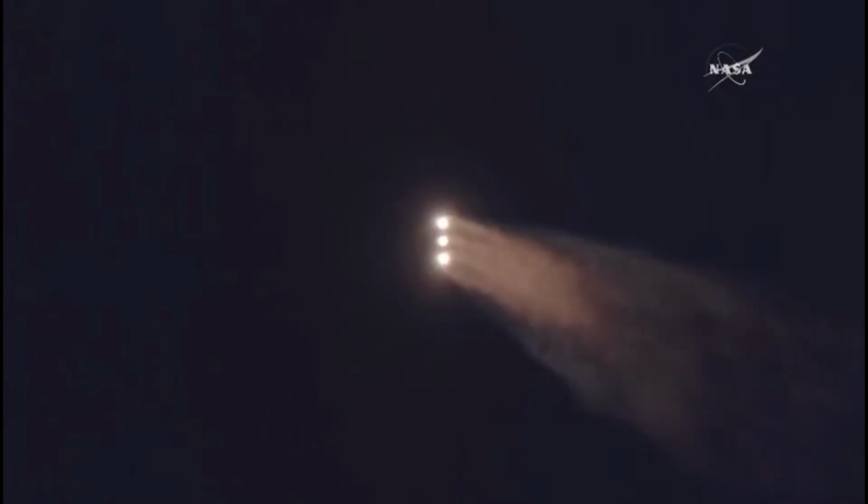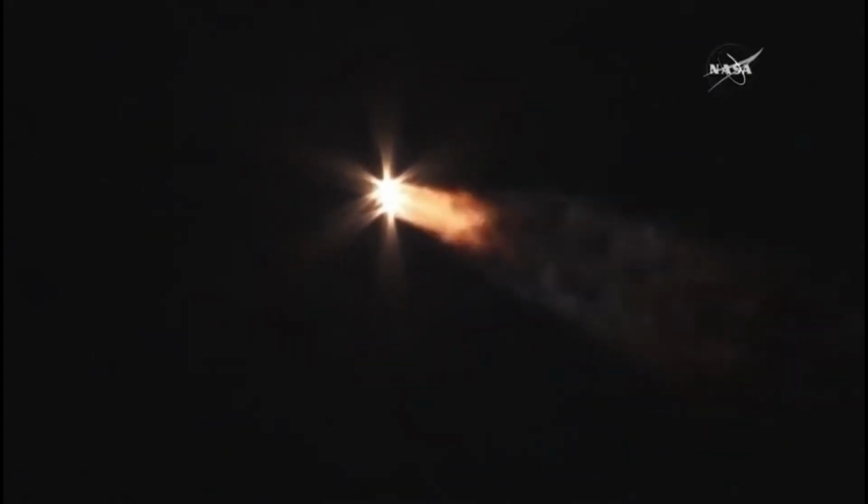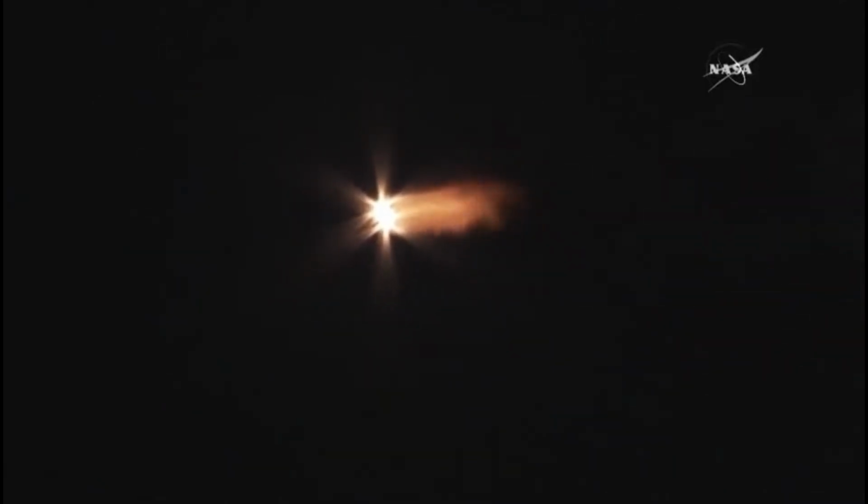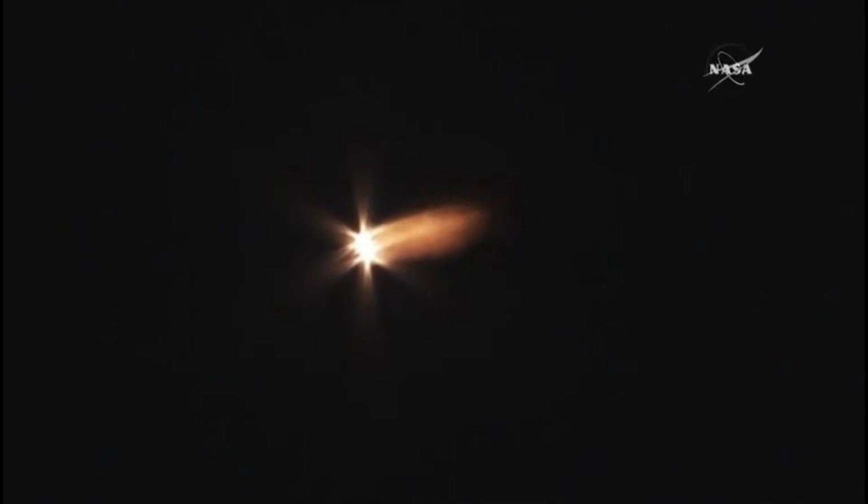One minute, 30 seconds into flight. Port and starboard booster engines continue to look good in the full thrust mode. Core booster looks good in the partial thrust mode. One minute, 45 seconds into flight. Trajectory continuing to look good right down the middle of the range track. ACS press valve has been opened. ACS pressure response looks good.